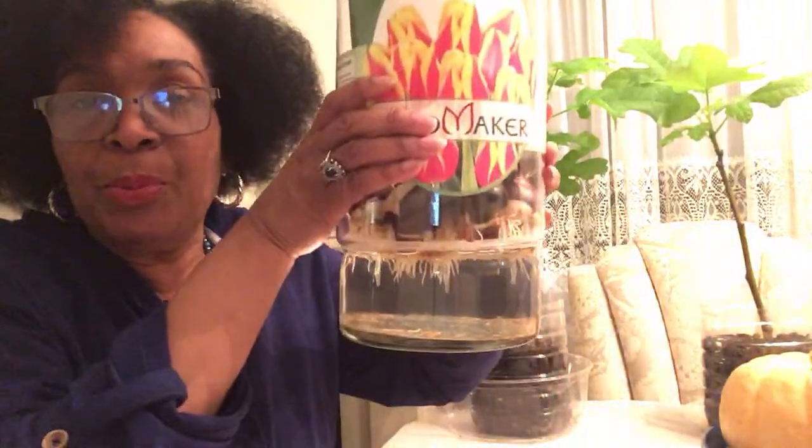Last year, I grew ginger. I tried the water method, the hydroponic method. My husband had given me one of these two years ago, and I use it as a vase, but I also used it to put my ginger in. The ginger rooted, and then I put it in soil. It was just one little piece of ginger. It did grow a small piece next to it, and that ginger was so fresh. It was so fresh.